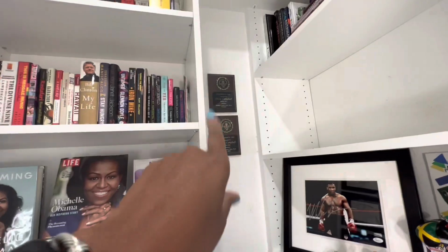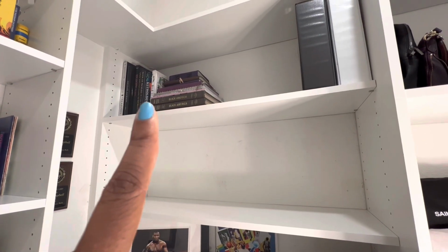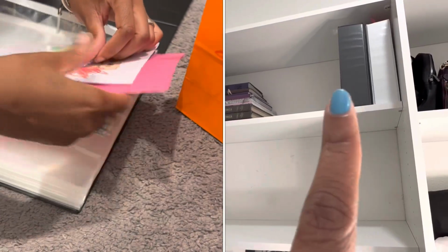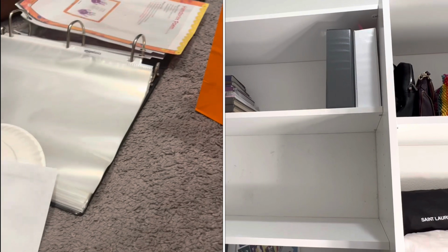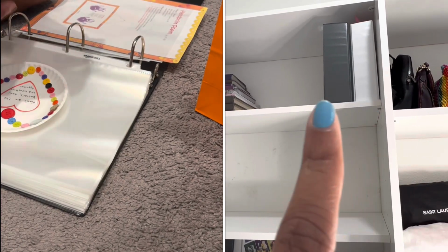I had 2 more plaques. I have some coffee table books up here and right here. These are the best thing ever. These, if you take a look at my short that I have about the Amazon finds, it shows me putting my kids' artwork in this book.